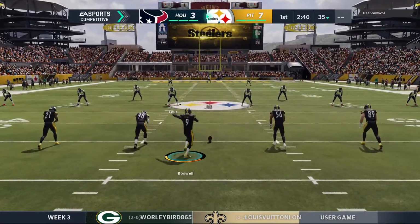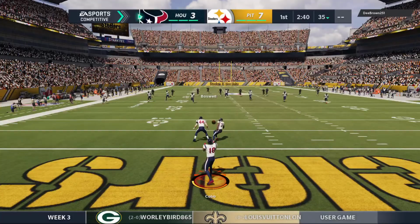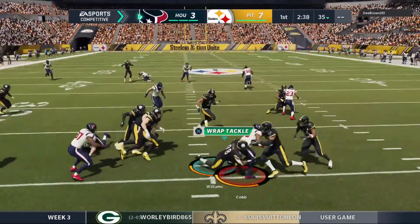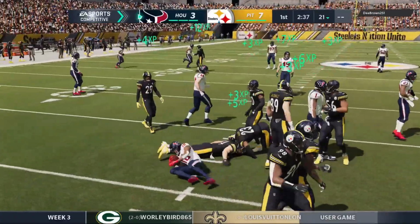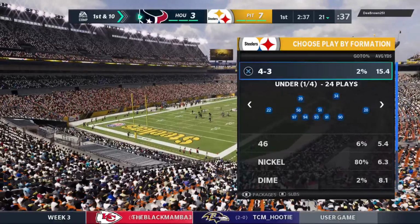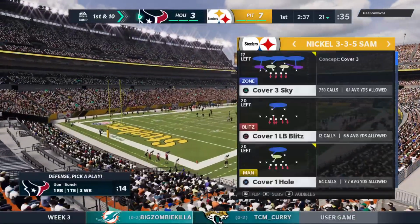Kick it away after the touchdown. And this carries into the end zone, and tackled at the 21-yard line, so a net negative there of 4 yards. First and 10 at their own 21-yard line.